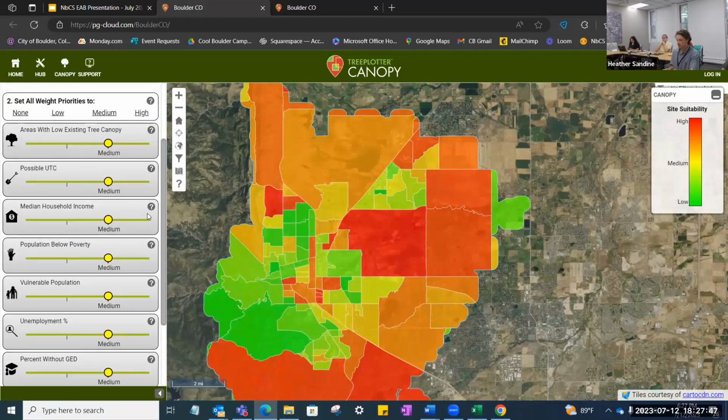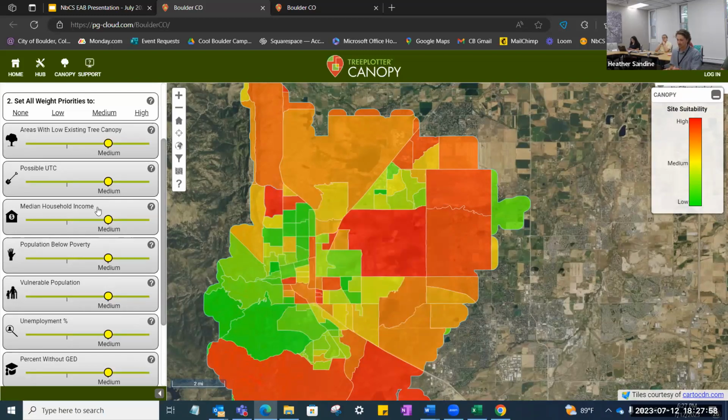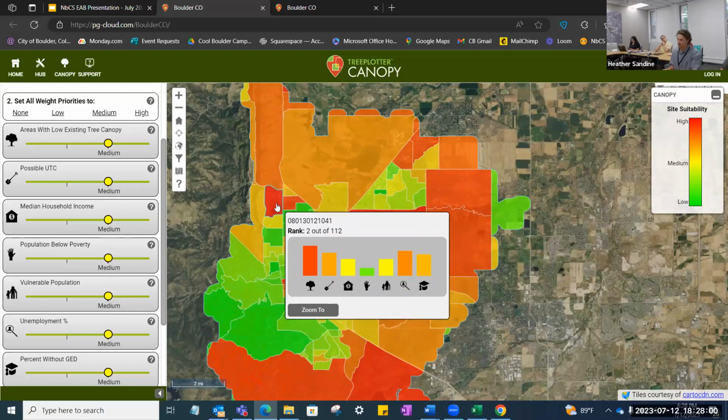So we can weight these variables against one another, and the tool will then rank each census block group according to how well it applies to these variables. So this one I selected in North Boulder, when every variable is applied evenly, is the second highest priority ranking. The colors on the map have to do with its ranking, not necessarily the values.